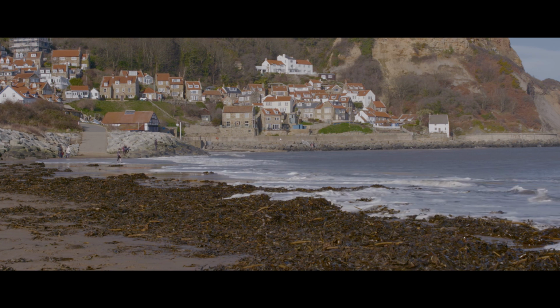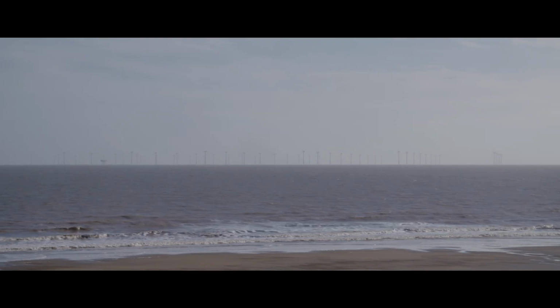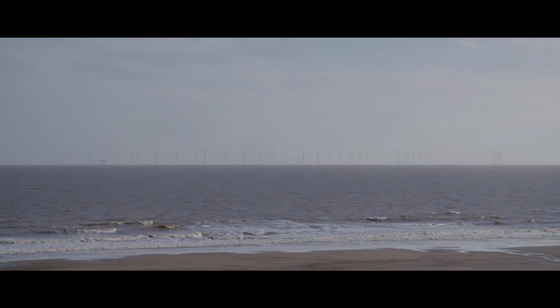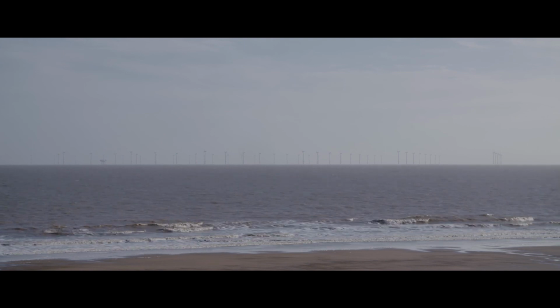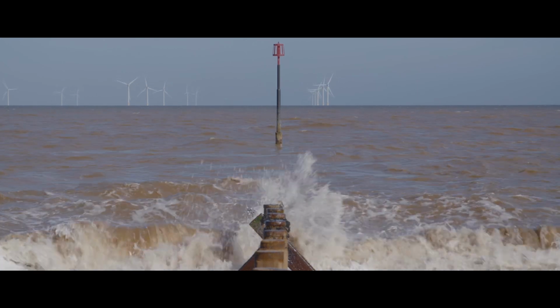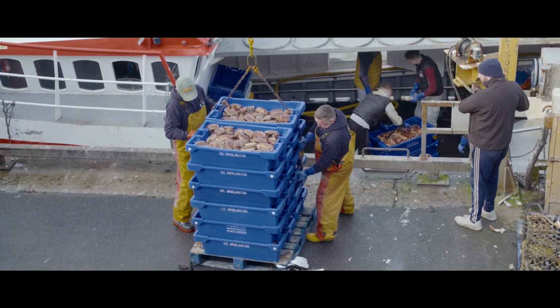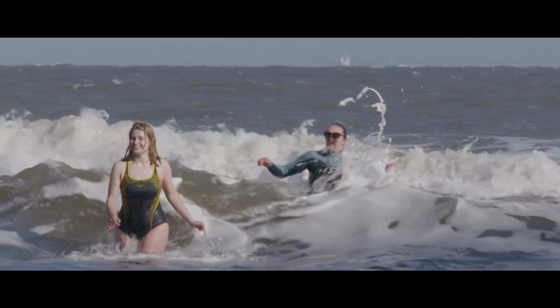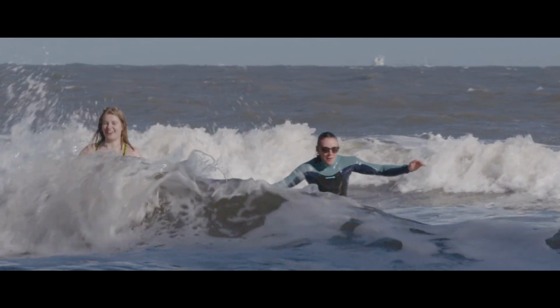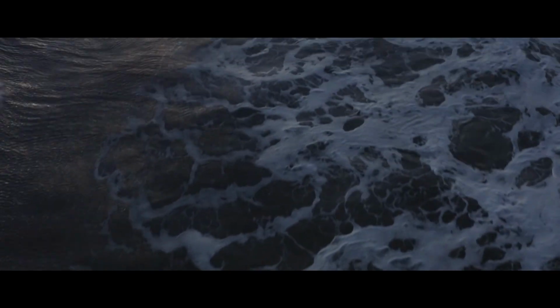We need to shift our perspective towards one which sees the natural environment as less of a commodity and more of a vital asset. By improving our knowledge about the services provided to us by the marine and coastal environment, whether that's food, fuel, or opportunities for fun, we'll be in a much better position to reduce our impacts on the environment, restore vulnerable habitats, and enhance our marine ecosystems.